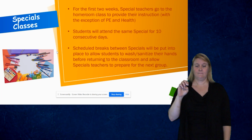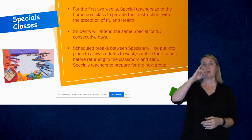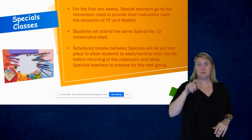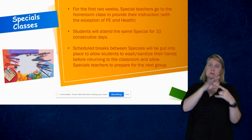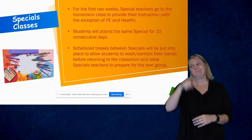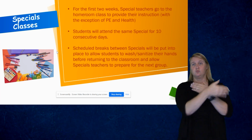We will, after the first 2 weeks, allow kids to go to the art or music room when need be. If the lesson can be done easily in the regular class, they will just stay in the regular class and the specials teachers will come to them. But if they need the kids to come to the music room for the lesson, then we'll allow that to happen after those first 2 weeks.